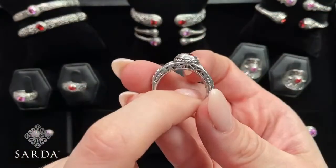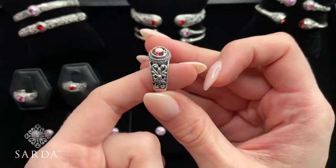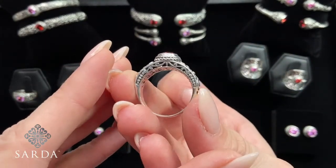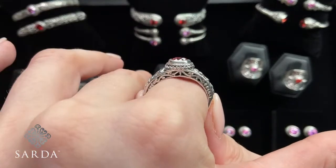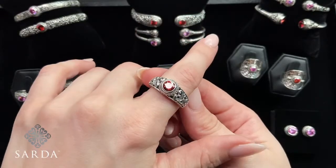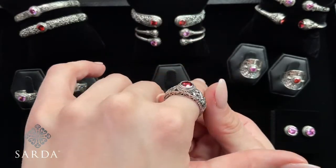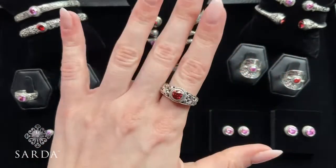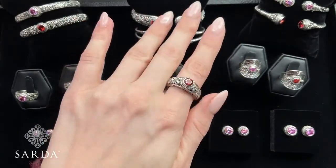All right, this one is so fun. It's got this larger stone on the side, and then look at these details on the side gallery. Size 9, 10, or 11 available, 6 millimeter stone, 0.68 total carats for $119.99. Does have a high polished sizer band, and it is a little bit of a thicker band.